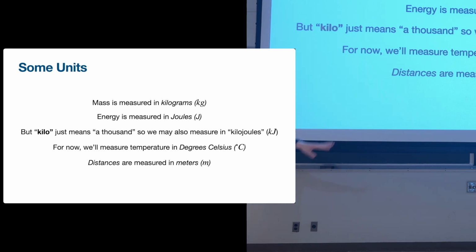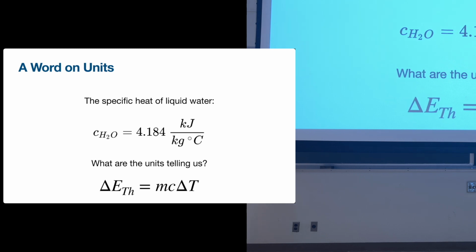For now. We'll introduce a couple little ones in the future, but all of these will show up throughout the course. Now, why am I spending time talking about units? The reason I'm spending time talking about units is because units actually give us interesting information. So let's look at an example.